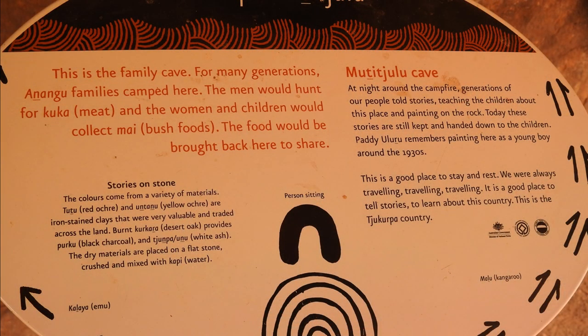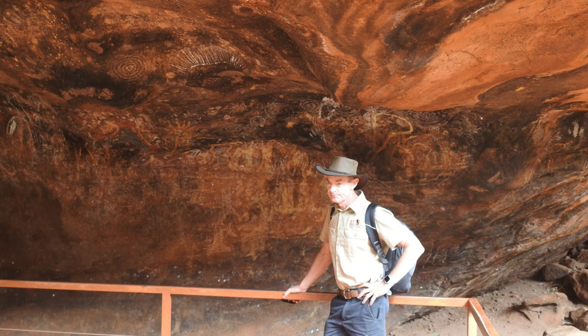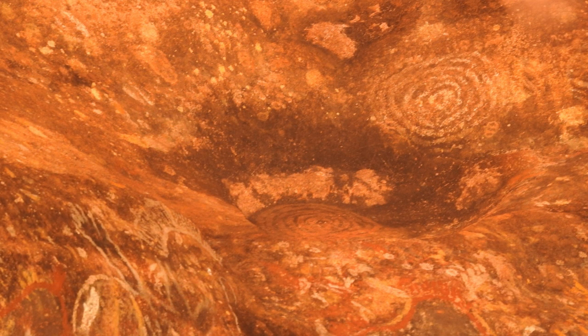So this is a stunning Mutitjulu cave that has, well, stories, ancient stories, and these guys were great at telling those. And you can see the wonderful artwork and the colours in the stone.